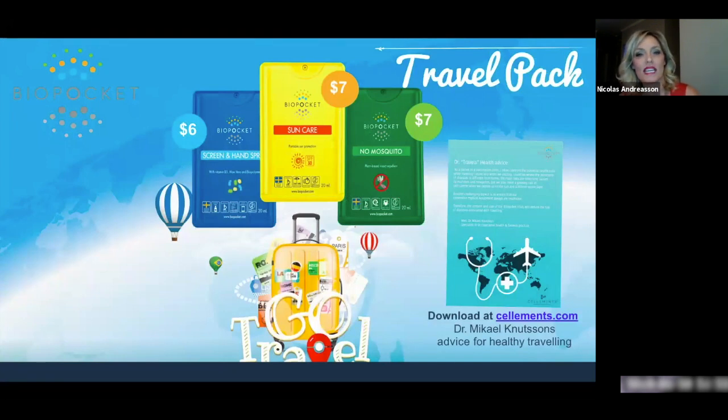So you can see that anytime you leave your house, you might want to take all three of these products with you: your alcohol-free screen and hand spray, your sun care, and your No Mosquito product. So for under $20, you can be protected against pretty much anything that might be lurking anywhere that you're going, whether it's the sun, the germs, or those killer mosquitoes that we all love to hate. These three products form what we call our Healthy Travel Pack. If you want to read more about our Healthy Travel Pack, you can go to Cellements.com, and one of our advisors, Dr. Michael Knudsen, has come up with this document called Advice for Healthy Traveling. Take a look at that. I can promise you that it's going to change the way that you look at traveling.